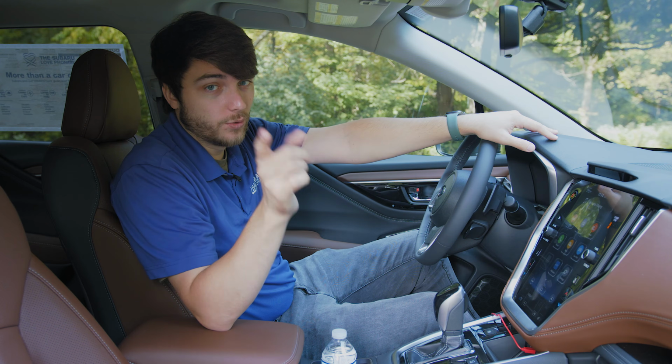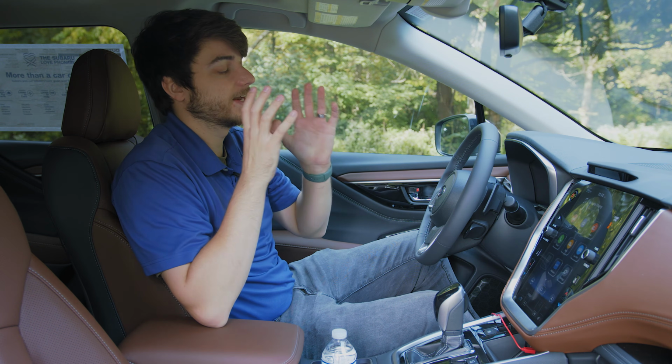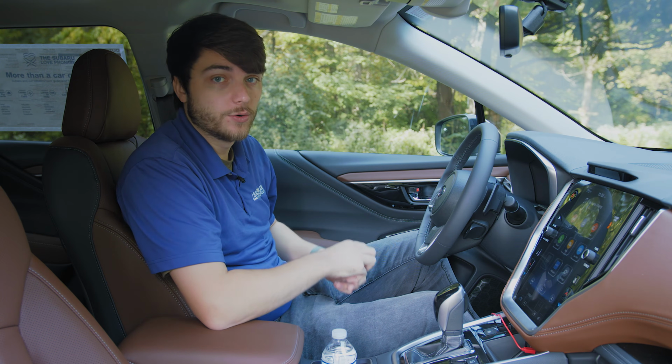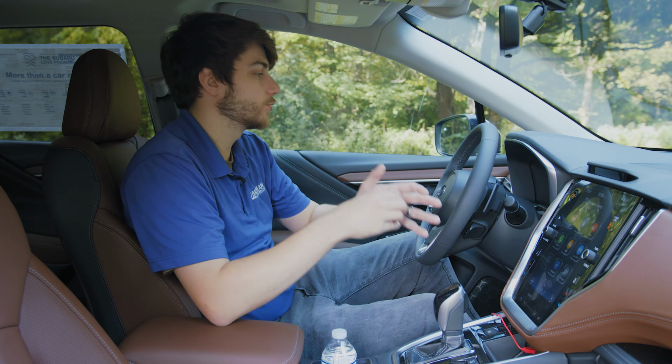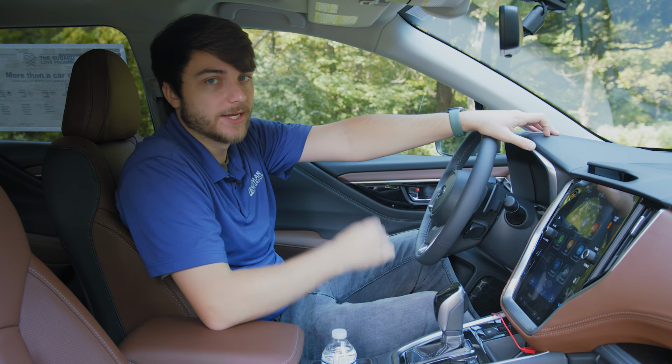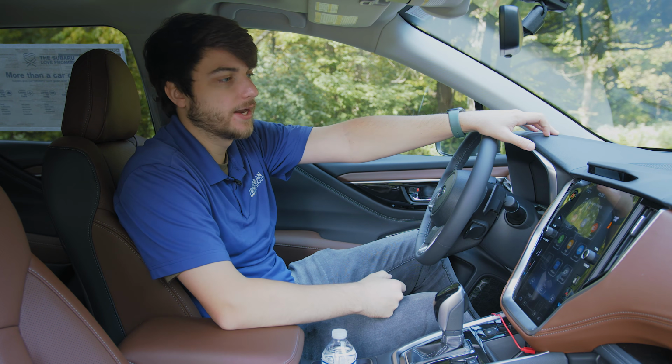But that's not the coolest part in my opinion. The coolest part is that it can actually identify your face and let you know like, hey, what's up? I know who you are. And then it will adjust like your climate control, your radio. It'll move your seat to a specific position. It's got some cool functionality outside of just letting you know that, hey, you're kind of drowsy.